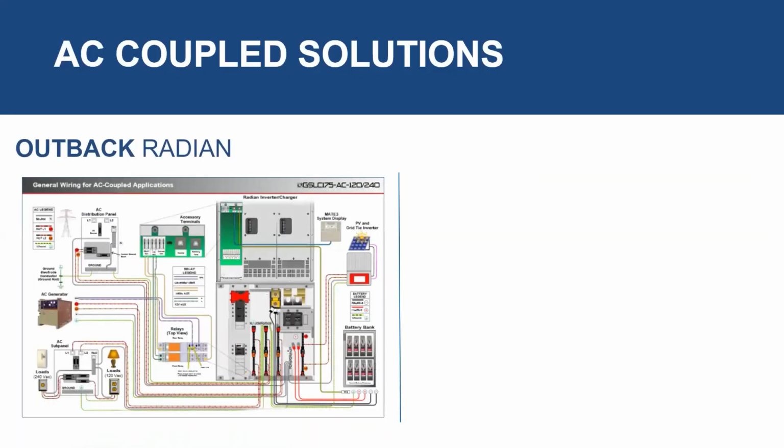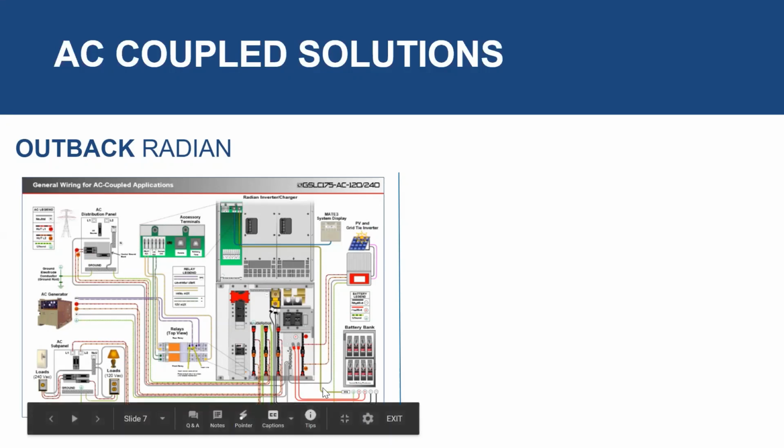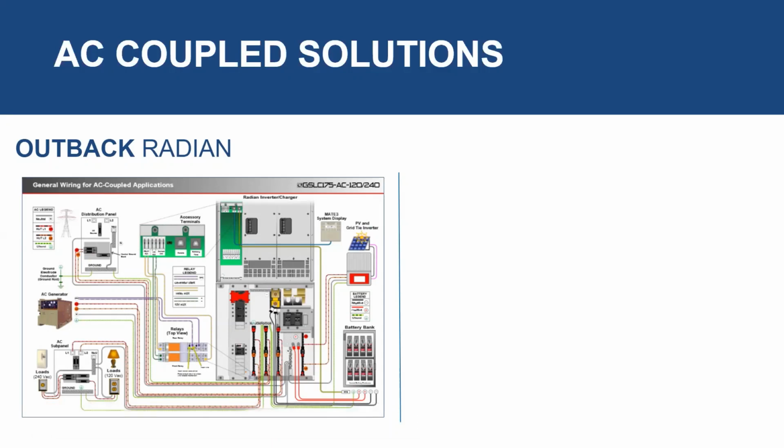Outback Radian. This is the wiring diagram, I believe from their quick start guide. So Outback has very, very detailed diagrams; you can see they have their neutral, their DC line, positive and negative, and their ground. So you'll know exactly where each wire goes because each wire is included on here. So let's go through this Radian.